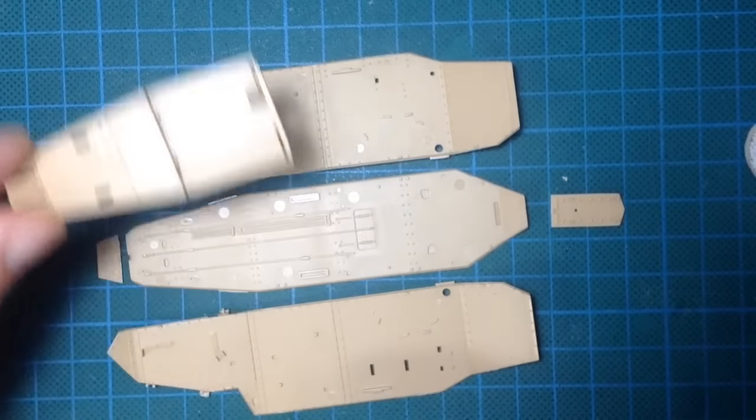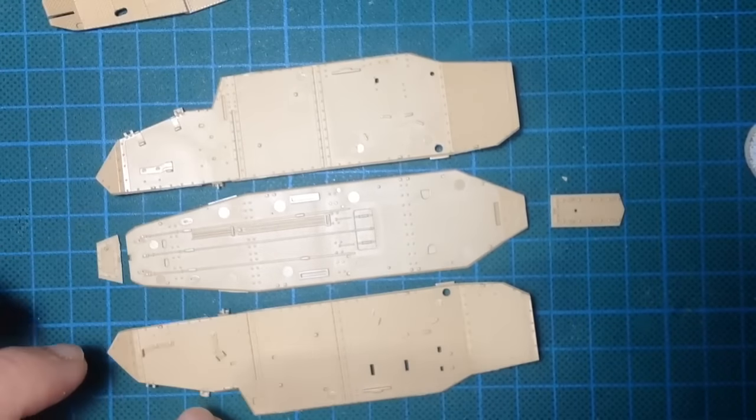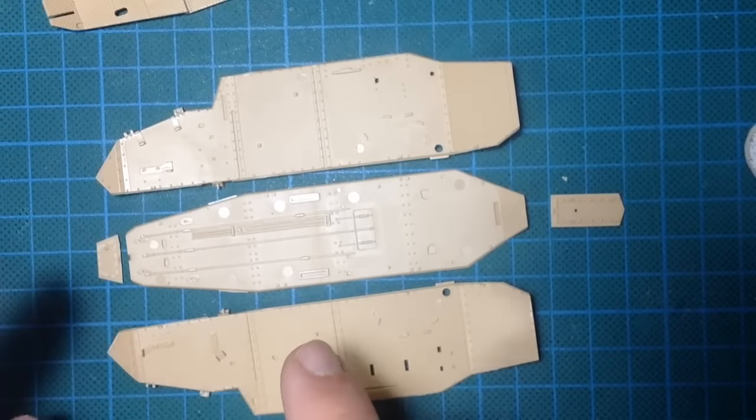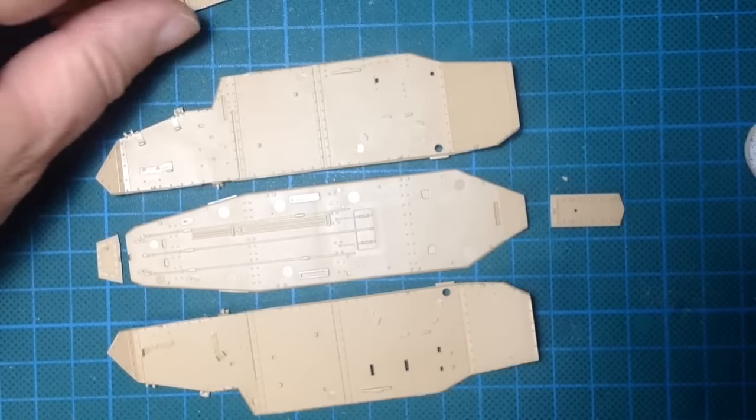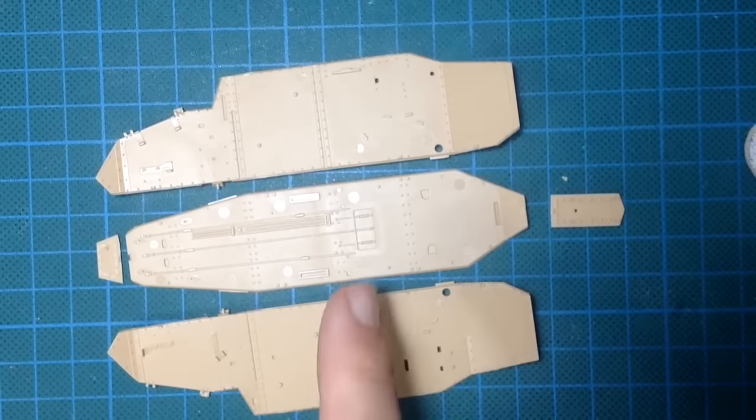And because I know that's a different colour, and I know that the pedals are different colours and various of the ancillaries go in here, I'm going to do those all separately, build them up as sub-assemblies, paint them, and put it in. All right, all that's left to do is glue this together.